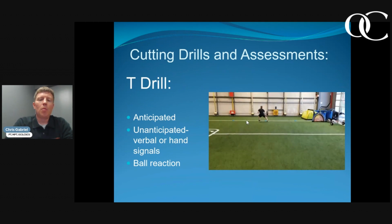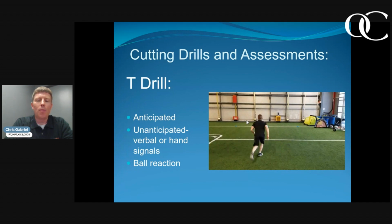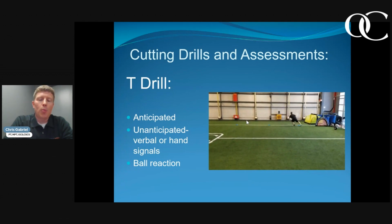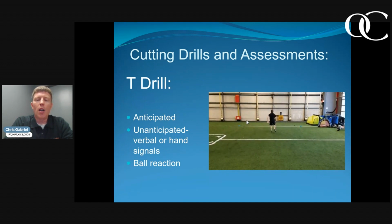This is a T drill. He's being asked to sprint up to a center cone, shuffle to each side, and then immediately go into a back pedal. If you want to make this a little less predictable, you can give him hand signals to which side he wants to cut to. A lot of times I'll throw a ball and make the athlete cut to the side and catch the ball and return it back to me. So a lot of things you can do to make this a little more unpredictable and a little more challenging.